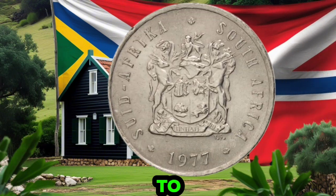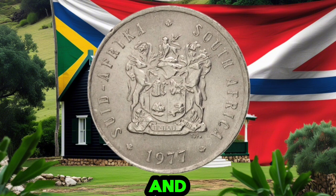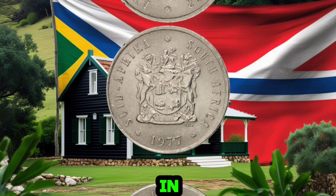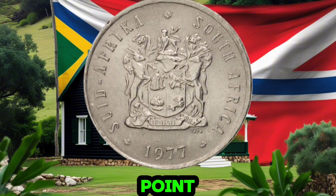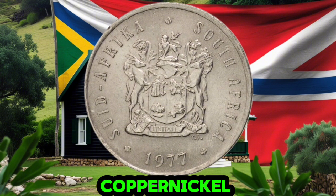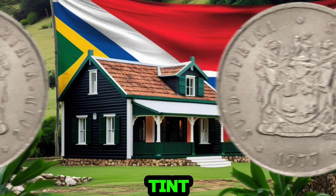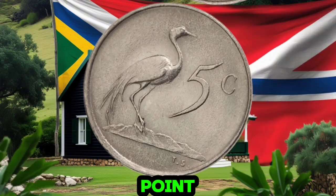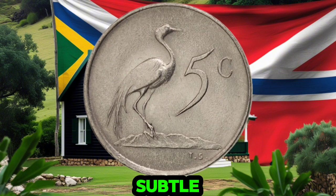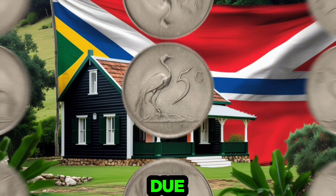Here are a few tips to help you identify the gold-plated bronze version. 1. Check the weight and size. The rare gold-plated coins may feel slightly different in weight compared to the regular ones. Point 2. Look for a unique tint. Unlike the regular copper-nickel version, the gold-plated bronze coin has a distinct goldish tint, especially around the edges. Point 3. Examine the design closely. The minting error is subtle, but the gold-plated bronze may have slight imperfections in the engraving due to the different material used.